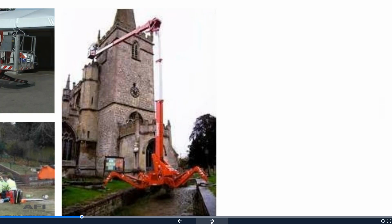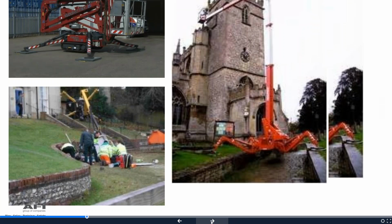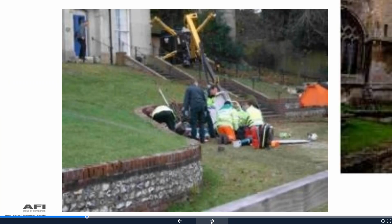So it's about knowing your skills and your ability. We know your knowledge is good, and you're no doubt aware of the risks in operating these types of machines, but unfortunately accidents do happen, and it's all too unfortunate that situations like this are happening.